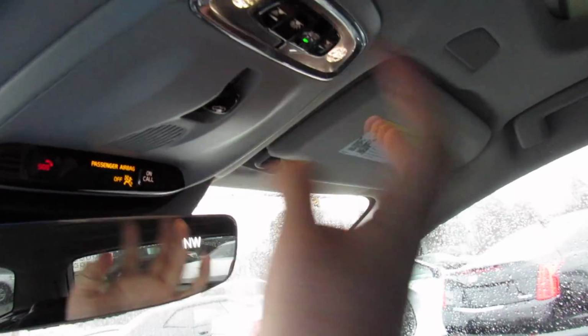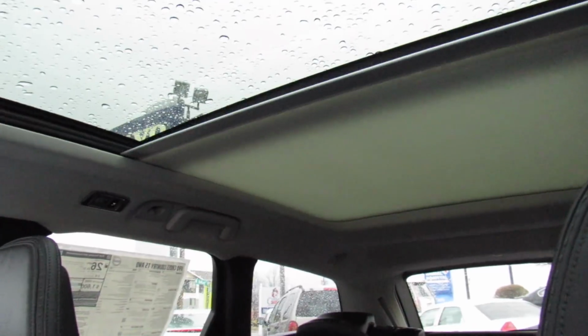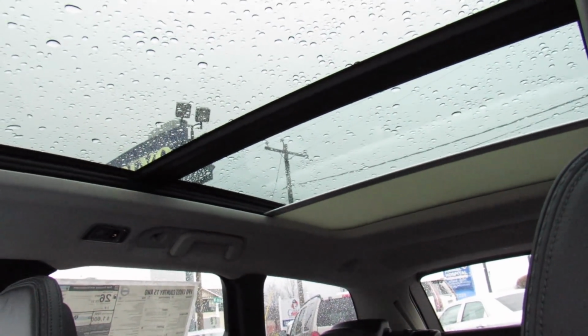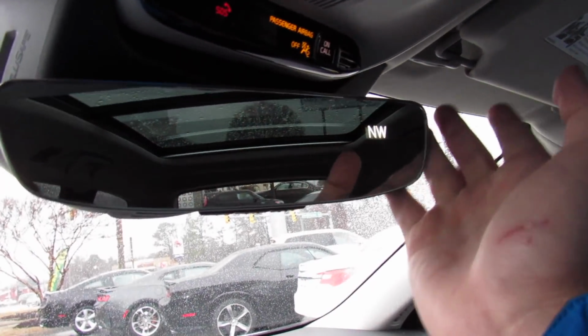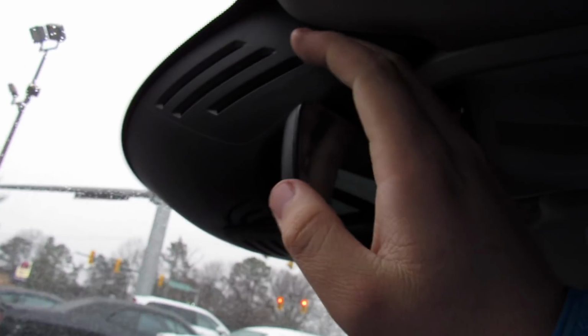Up top, you have interior lighting controls. They are LED. Everything else. And press that. It will one touch send the shade back for your panoramic roof. SOS, Volvo On Call, as well as your auto dimming rearview mirror with your garage home link built into the bottom, and you have your IntelliSafe system up here. Visor with vanity lighting, which is also LED.